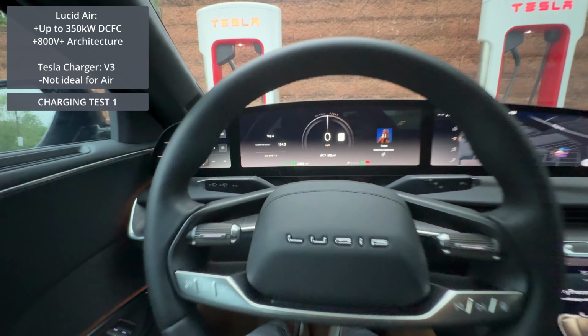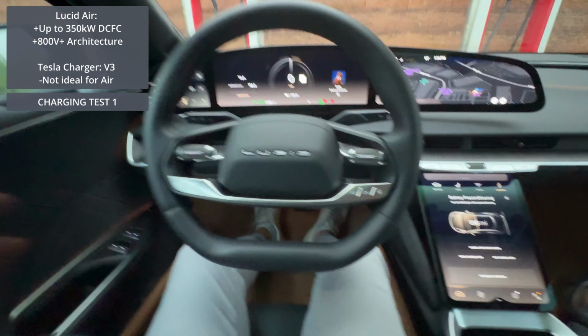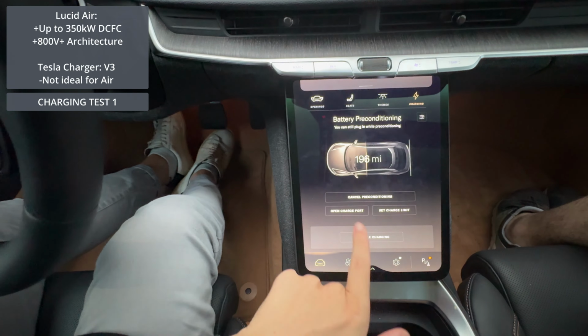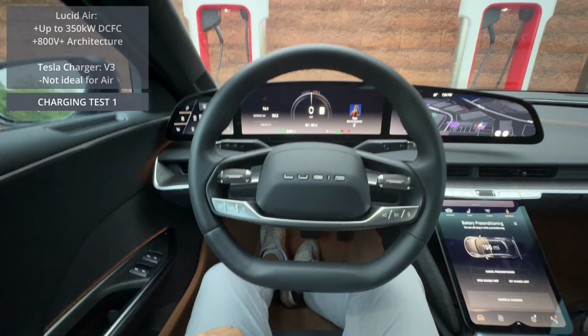We have 196 miles of range, so a little bit less, probably because it was preconditioning. It is still preconditioning, so you can still plug it in while we are preconditioning. So let's go plug it in. We'll open our charge port door and pop in the supercharger with the magic connector.